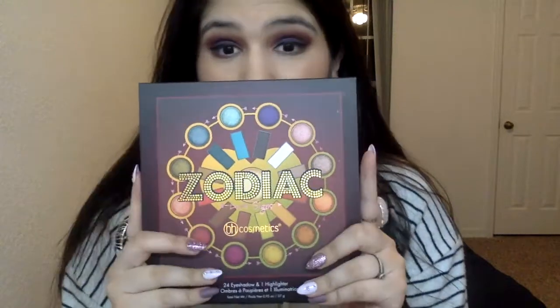I'm going to try to put some of these back. No, we'll keep moving forward. The next one is from BH, my last BH Cosmetics. And it is recent. It's the Zodiac palette. They came out with the Zodiac palette before, but the colors were more cool toned. I don't know how to explain it, but I very much enjoyed this one better than the other one. I was more attracted to this one.